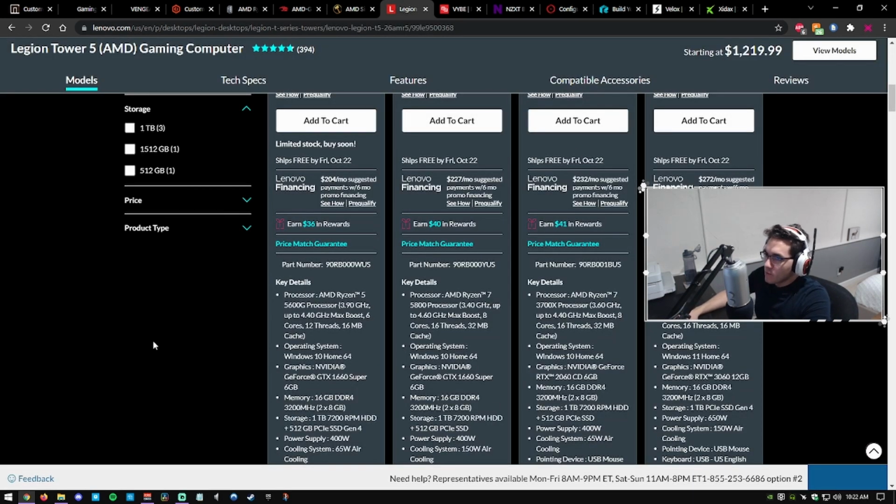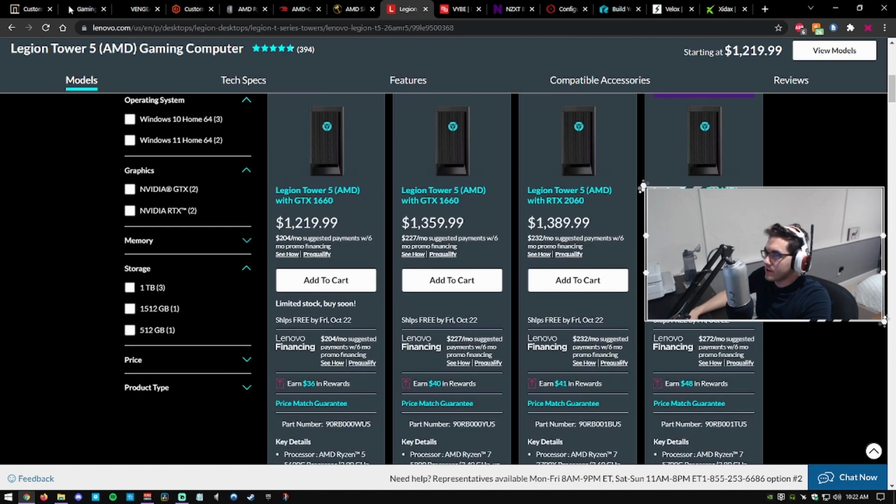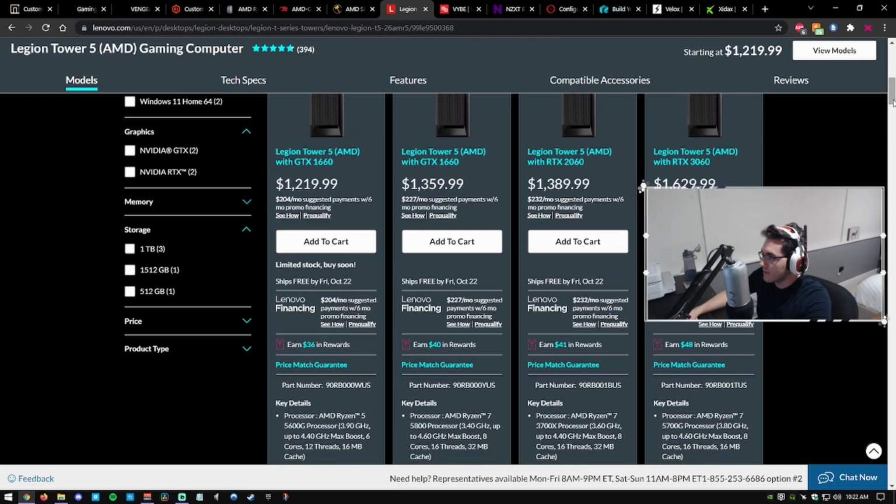Moving on, we've got Lenovo here, which was quite interesting. It was quite comparable to the Corsair stuff, but I decided to include it just to kind of go over it.